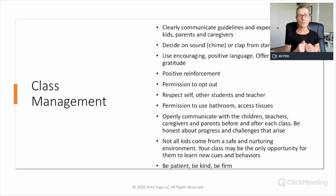If behavioral issues are cropping up, they're cropping up for a reason. There's no such thing as a bad kid. There is something going on, and it may not have anything to do with you or your class, but communicating openly with the parent, you can work with the parent and others involved in the care of the child to help find what it is the child is looking for, what they're asking for. And usually any kind of behavior is an expression of, hey, I need something. And you can work together to help find what's going to be supportive for that child.